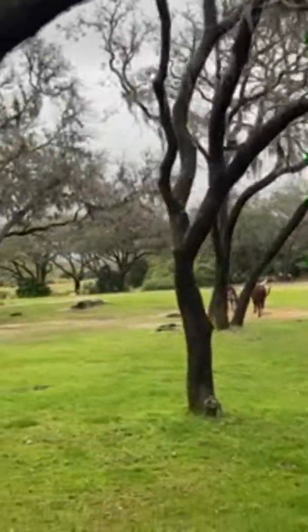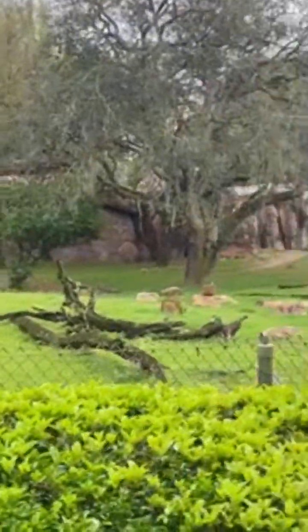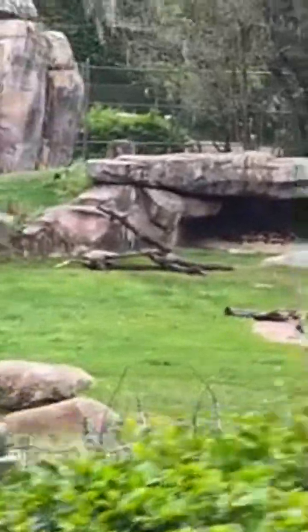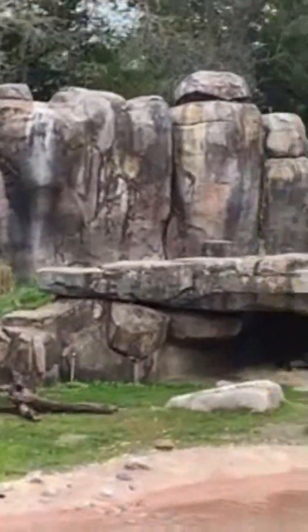Ooh, take a look, friends. On the left-hand side, look inside of that rock den over there. There's a pack of some African painted dogs. They're all curled up together in there. Get a little bit of a better view up ahead. And they got the name painted dogs from that unique calico coloring that they have. It kind of looks like it was painted onto them.